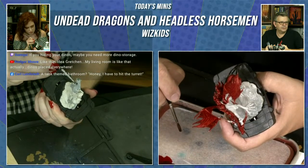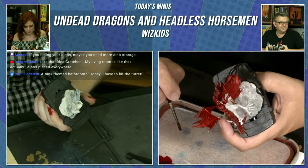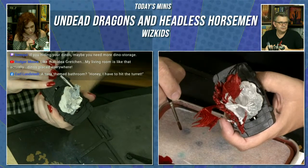Graham is working on some of the MDF buildings. Cool. Weathering and adding details.